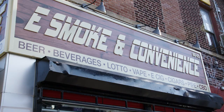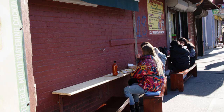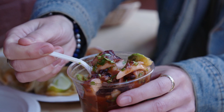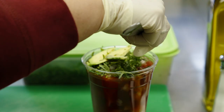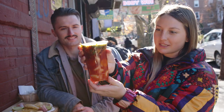He said he started as a street cart over 8 years ago outside, was just selling Saturdays and Sundays, and then he saw this space come up, opened that up, and now they sell outside. Got these little benches, and in summer, it's always packed, especially on weekends. Here is the shrimp and octopus cocktail. So we've got layers of shrimp at the bottom, the octopus, chopped onions, cilantro, avocado, and then you can add your own hot sauce on the top. They give you plenty of shrimp and octopus in here. You can really see it inside there.